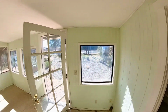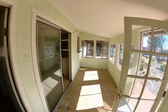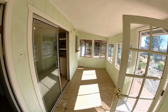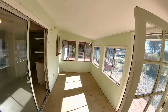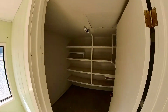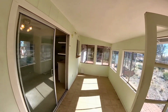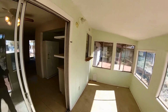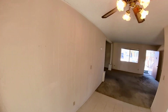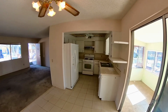Walking into this room here, which was actually converted from a bedroom into a sunroom, which is very, very nice. Lots of closet space in here. And so walking into the doors here, into the kitchen. It's a nice size kitchen.